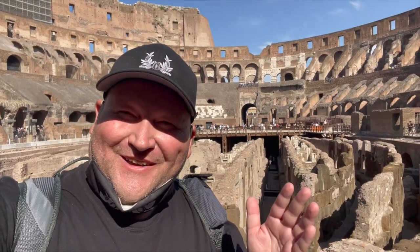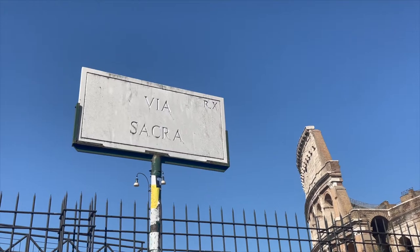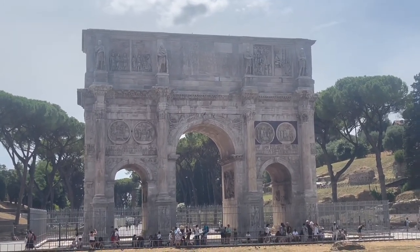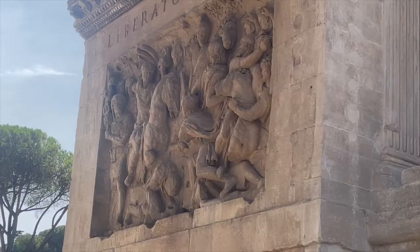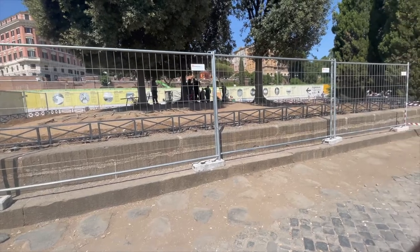Travelers, in this video, we're going to the Colosseum. Arch of Constantine. Platform that we're looking at right here that they're doing some work on.